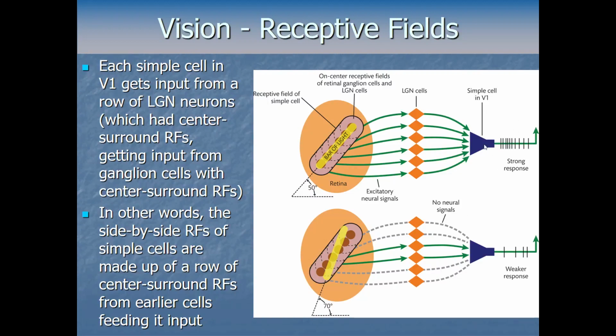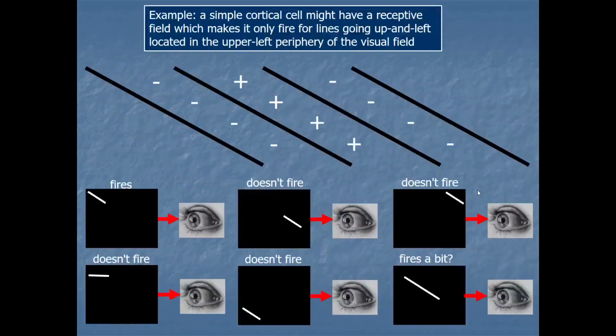So that's how things are set up so that these simple cells can detect a line. It's not magic. It's just looking for the right combination of simpler receptive field input from previous cells. And that's how you build a cell that has a more complex receptive field, like a line. This is just another example of that same idea.